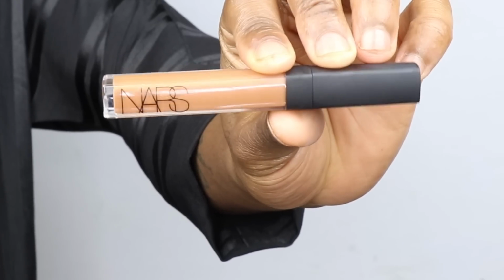So I'm basically just going in with the Nars concealer. This is in the shade Cafe. This is like one of my favorite shades.